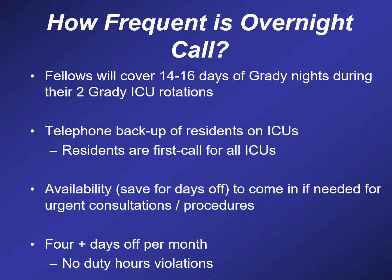Overall, fellows have at least 4 days off per month, and usually more than that. And in the past decade, we haven't had any duty hour violations.